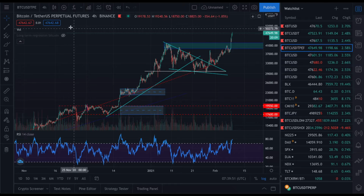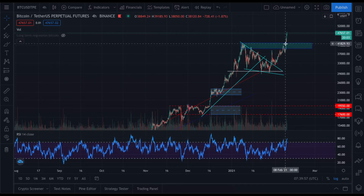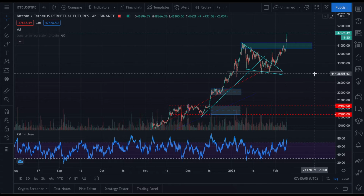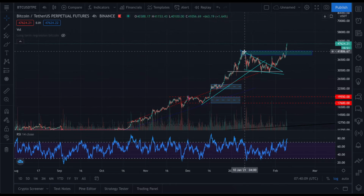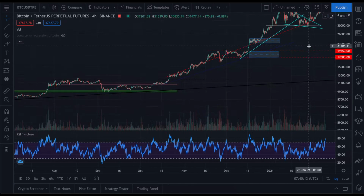All right, what is important here? First of all, currently we are approaching a new all-time high. Actually, we made it already, and we are having another crazy pump. But the area before was really important and really interesting.